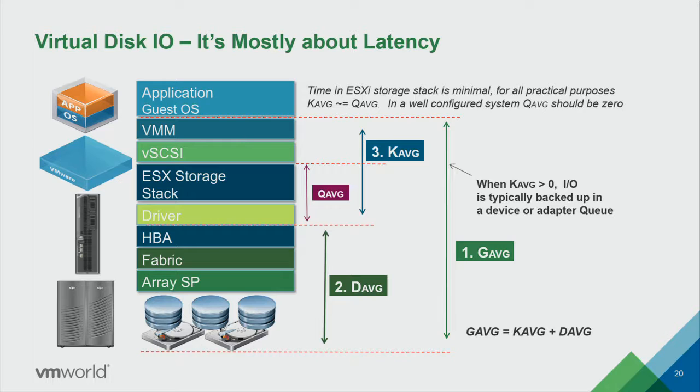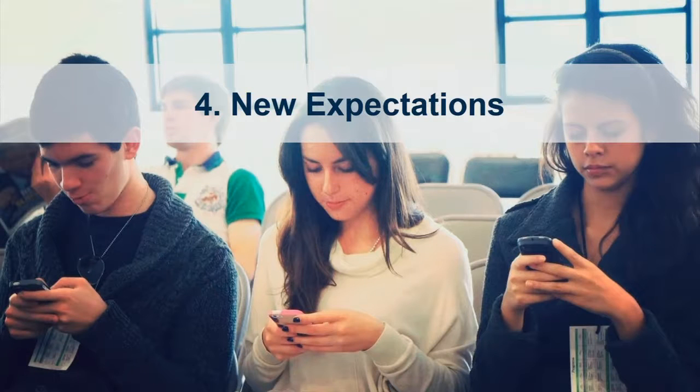But realize that the back-end performance numbers are only one part of the puzzle, all right? That hero number on the back-end array is great, but make sure you know what you can actually service at the front end, all the way to the vDisk. So the vDisk latency is the metric that matters most. No amount of billions or millions of IOPS are going to satisfy your users. It's all about the virtual disk latency. Trust me on that.